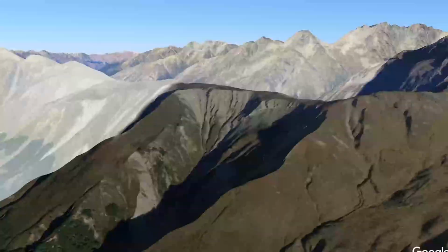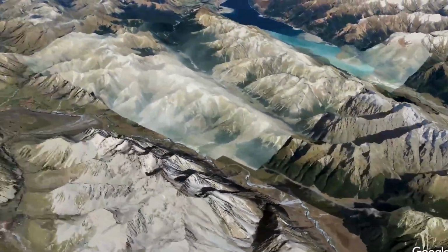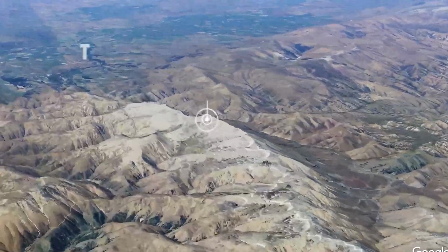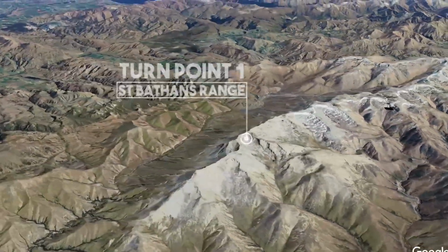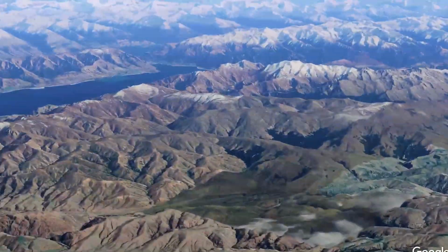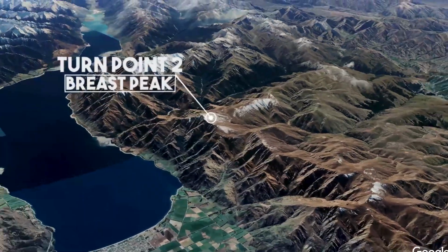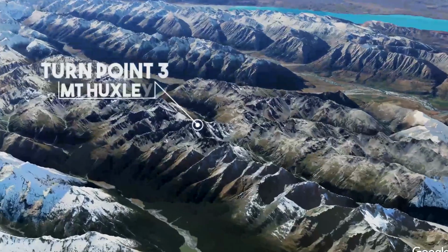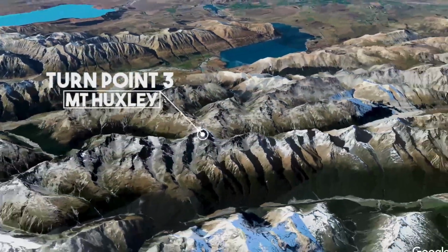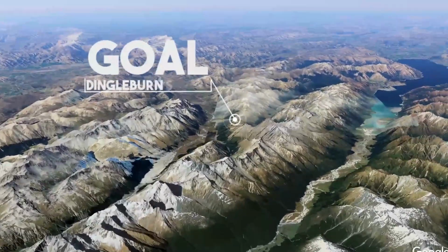So here's a quick look at the 160 kilometer task that I'd set myself, starting at the Dingleburn Saddle, flying south along the Ahuriri to the St. Bathans range. Next would be crossing the Lindis Pass to the west and tagging Brest Peak, which is above Harweer, and then heading north to the top of the Ahuriri as far as Mount Huxley. Once I'd got that one, it would be back to the start again, which was at the Dingleburn Saddle.